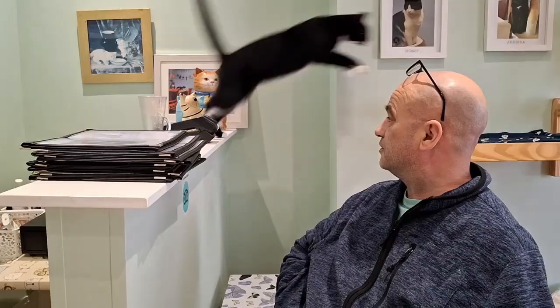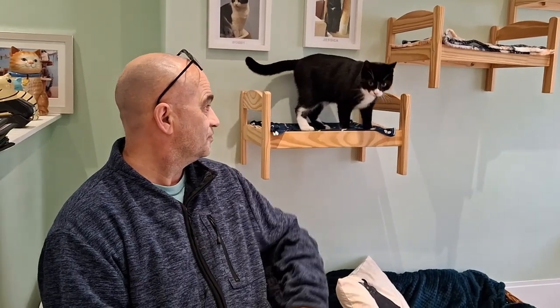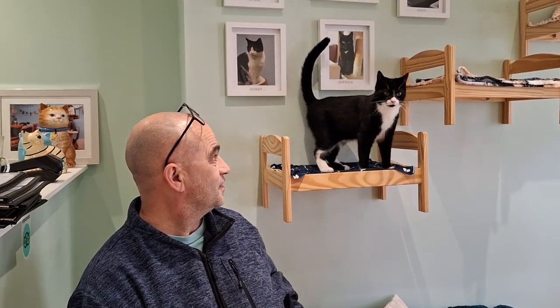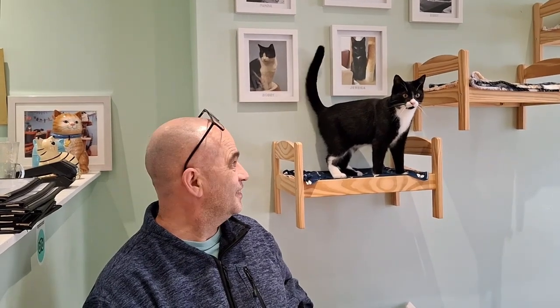So I'm waiting now for my beans on toast, and Dan's waiting for his sandwich. So we'll see you back when the food arrives. Boy, he's 13 months old. He's one of the newer ones. Isn't he adorable? Yeah, he's a bit like our Arthur in personality. Yeah. Look, he's looking all around. He's alert. He's looking to see what's going on, waving his tail.